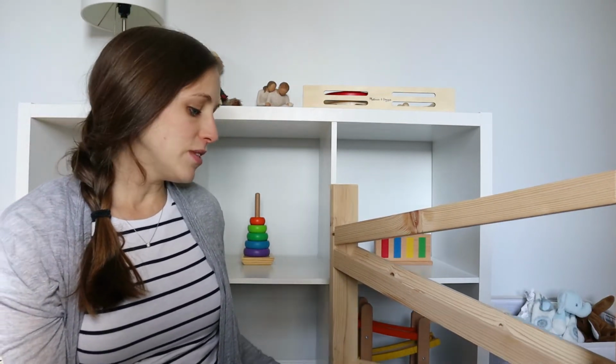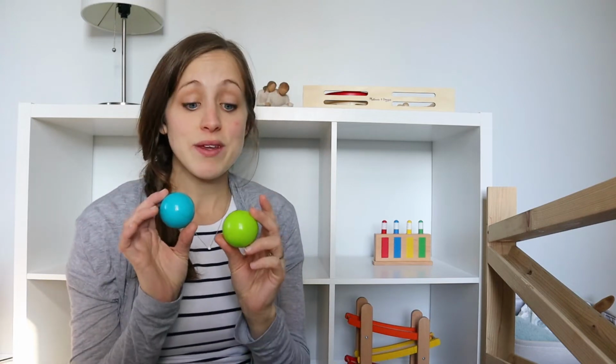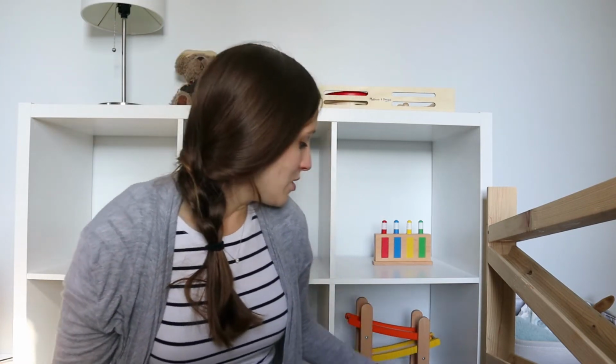And I had seen someone else recommend this, and it's just fun for him to learn to put the ball on the track, so motor skills, but also just understanding the concept of it going down. And we also constantly are working on colors with it. We'll be like, okay, put the blue ball in or the green ball, and so that's fun.